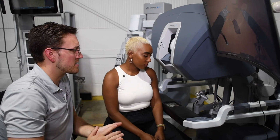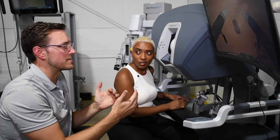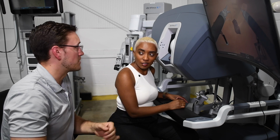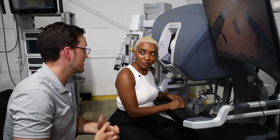There's a simulator backpack attached to the back of this console right now. So it can have different games on it. You can do some skills and practice and just kind of refine your skills as a surgeon. This is what a surgeon would do.